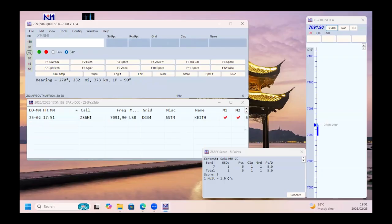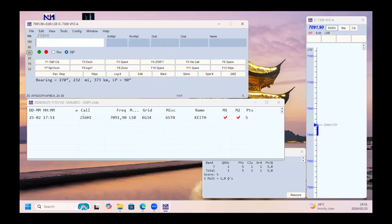If I can open this up a lot bigger, you will see in your log immediately you spoke to Keith on this frequency, because it actually reads the frequency where you're on. That's his grid. It's the first KG34 I've worked, so I get my first multiplier there, my first new club, also get my multiplier, so that's 5 points there.